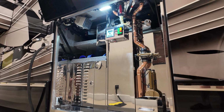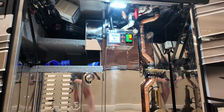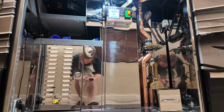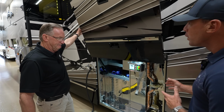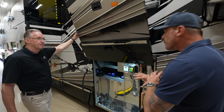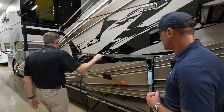Water compartment, very similar to what we've seen in the past in the new coaches as well. Stainless steel fresh water tank, the air dump valves, gray water bypass, electric hose reel setup as well. Timeless design. And when you go through the PDI process, everything's going to be working? Checked. Yes, sir. Everything's checked and working.